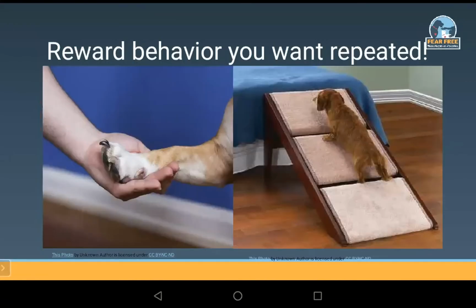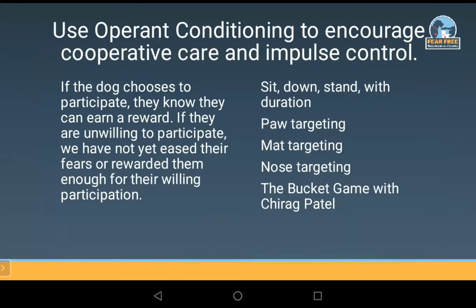And my number one rule for all interactions with a dog is to reward behavior you want repeated. So if the dog is offering you a paw when you want to do nail trims, fantastic. If the dog is willingly going to go up onto a table, great. We don't ever want to take it for granted when the dog is doing something that's making the process easier. And we can also use some operant conditioning, some training, to teach the dog new behaviors to help them actually participate in the care.